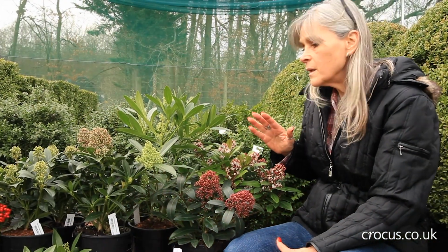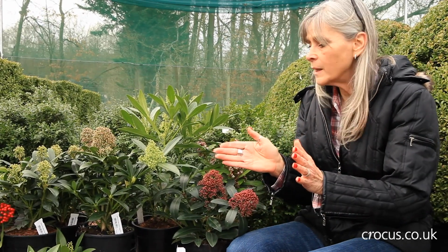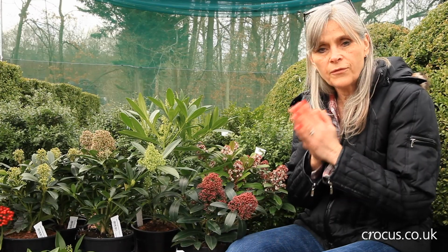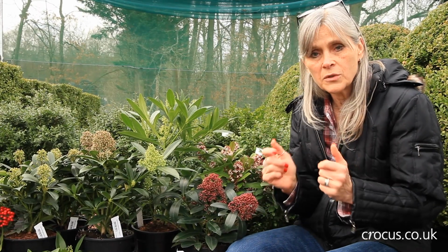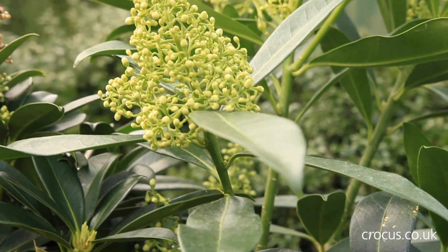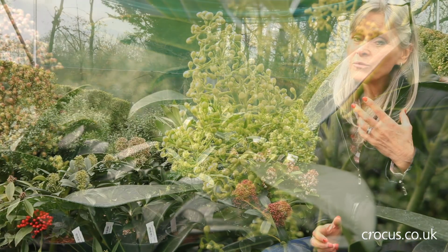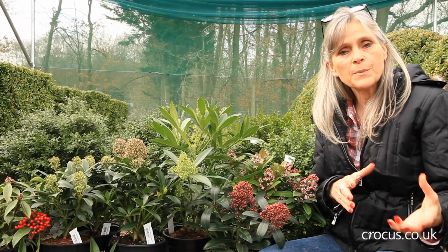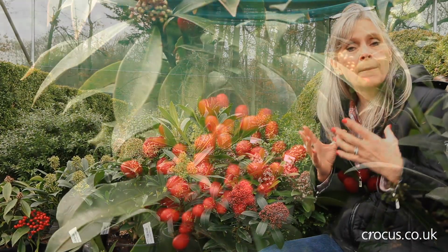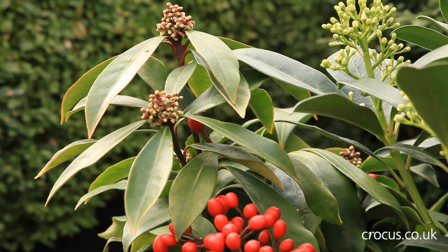Now, the thing about Skimmias is that they're dioecious, and that means that there are often separate male and female plants. In order for the female plants, because they're the only ones that produce the berries, there must be a male plant growing nearby, and that way they can cross-pollinate. The good news is that it's relatively easy to know if you've got a male or a female, because the different species or cultivars are either male plants or female plants. There are the odd hermaphrodites as well though.